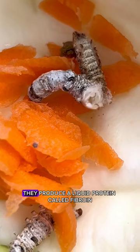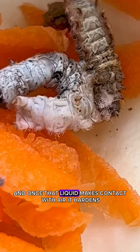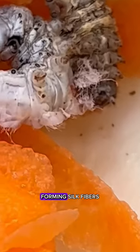To spin the silk, they produce a liquid protein called fibroin. It comes out of their head through spinnerets. And once that liquid makes contact with air, it hardens, forming silk fibers.